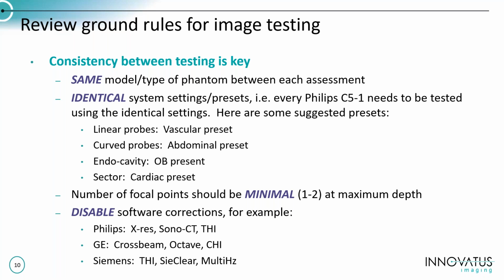There may be 3 or 4 abdominal presets within a system: one for pediatrics, one for an average adult, one for a thin adult, and one for what we term a difficult to image adult or a large adult. And so you have to make sure that you're using the same imaging parameters, otherwise your data is going to be skewed.